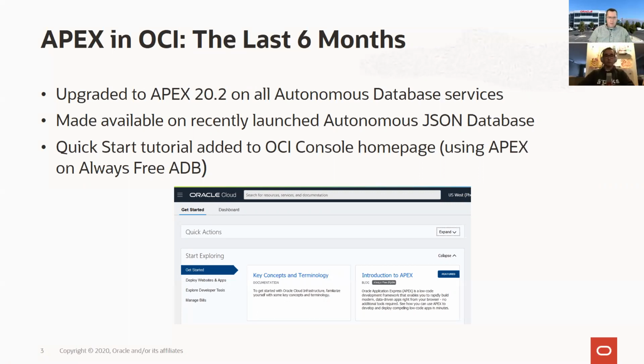It appeared in December. You may have noticed if you've been watching Oracle news that Oracle Corporation launched an autonomous JSON database service in late 2020, late calendar year 2020. So this is big news, and it enables you to manage JSON documents, JSON type data at scale in an autonomous database offering in the cloud. So I think this will be of great interest to folks who are interested in JSON.